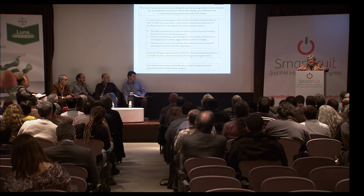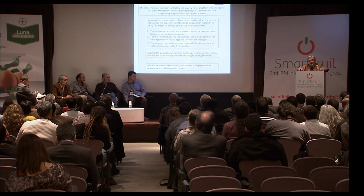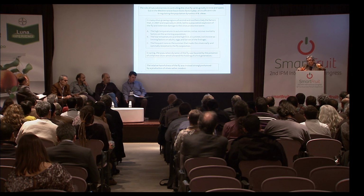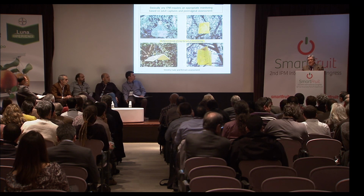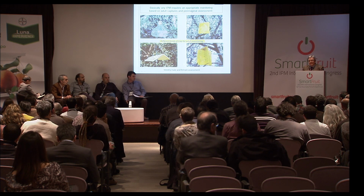The previous year, a lot were left on the trees, and that's where the first generation really kicked off. And 2014 was the year where olive production was very limited. So, because the more flies you have, the more damage you get, the less well the olives do. So monitoring, IPM, requires appropriate monitoring based on adult captures and pre-imaginal assessment.